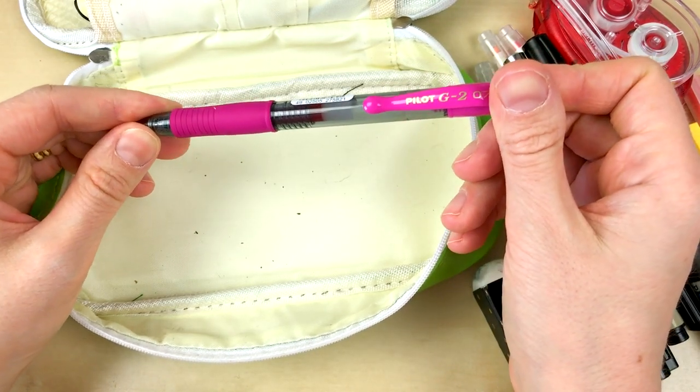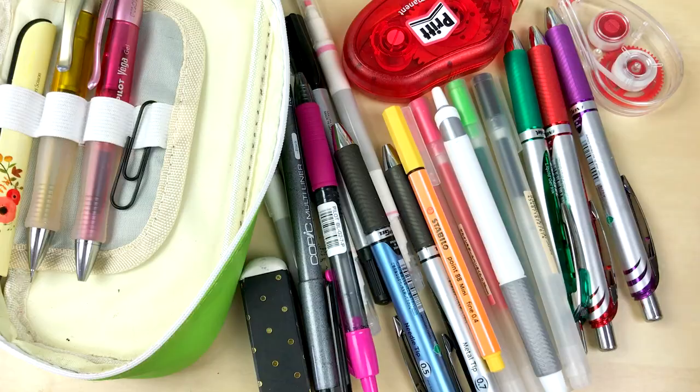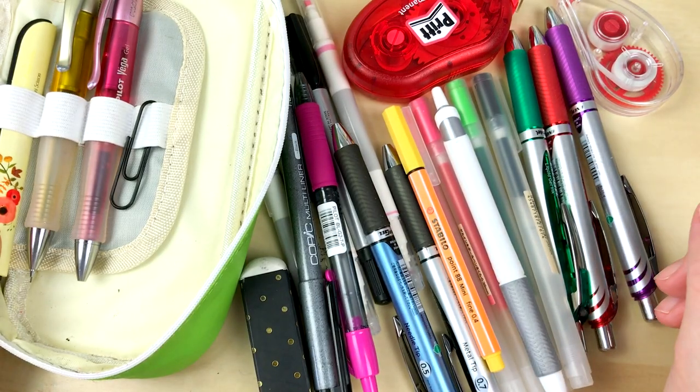Oh, so this is all of the things. It's kind of a lot. Let me show you. So here is all the stuff that's in my pencil case.